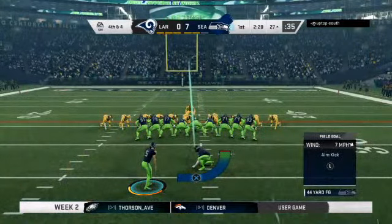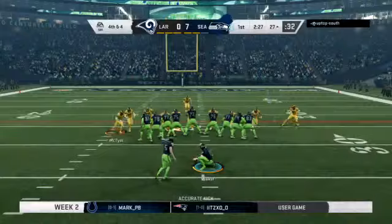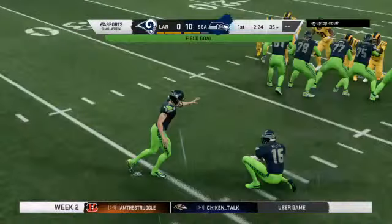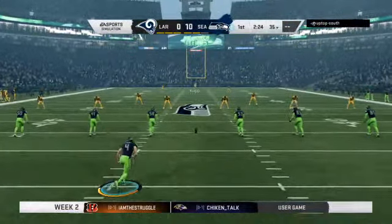That's a good job there creating the contact to force the incompletion. And now since it's 4th down, that should set up a field goal situation. And a nice sigh of relief defensively to be able to hold them to 3. So that drive began at their own 3. They wind up getting 3 out of it.